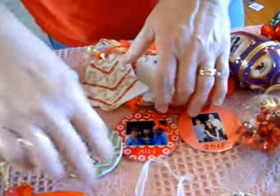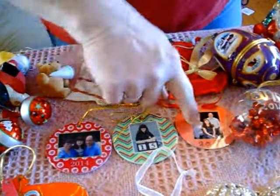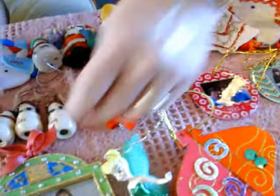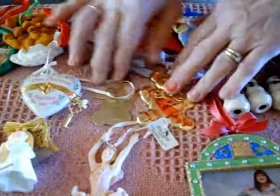And we've been getting our photos done. And they started giving us these ornaments for 2014, 15, and 16. And then sometimes we were out places and we find ornaments. So we got these three with our names on them. And we got these three with our names on them. And a friend of mine gave me these two that say June, which is the month I was born.